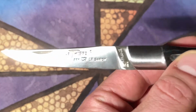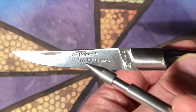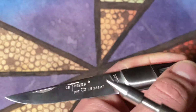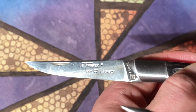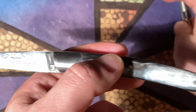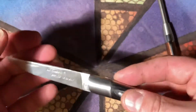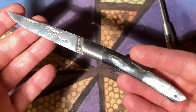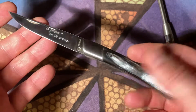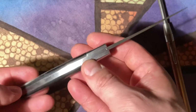Really quick, we'll go over some of these markings. This is the Thiers stamp. As you can obviously see, this is a collaboration. This means it's made in France. The Thiers stamp has something to do with, back in the day, some people got together and decided we're going to make a standard for quality, and we're also going to make sure that we ethically sell knives from Thiers, so they can't use any type of salacious advertising, can't say it's the best knife, and some other stuff. Check it out on the internet.